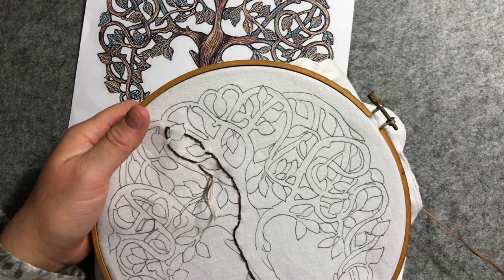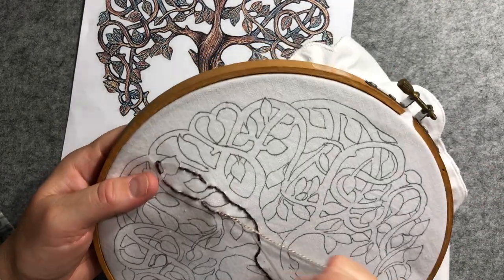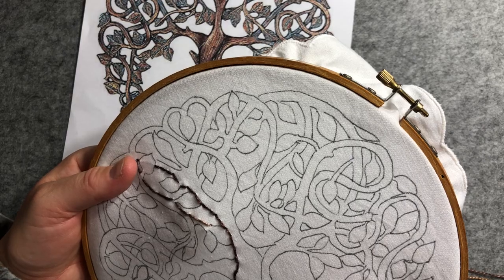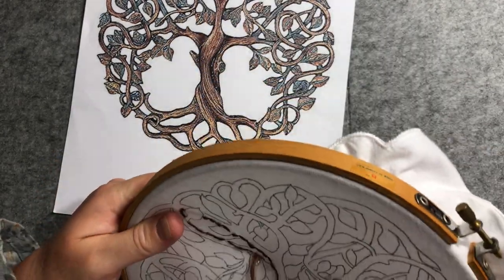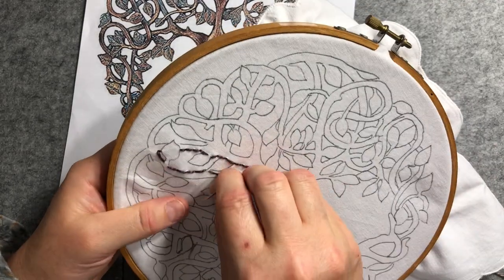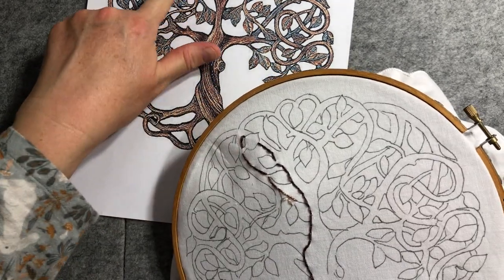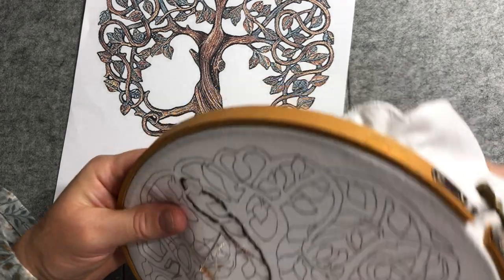About to get a change in colour. Oops, light only. Oh, that should be okay, I think. So now we can see the change in colour to the lighter colour. So now I can just work out where I want to put you. I can put some lighter colour possibly along the underside of that branch.